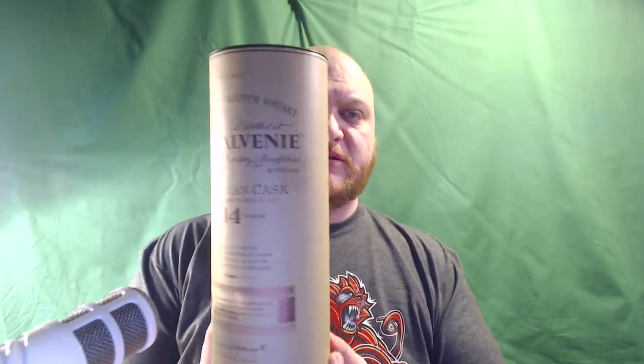And today we are trying the Balvenie Caribbean Cask, extra matured in rum casks, aged 14 years, distilled at the Balvenie distillery, which is in Banffshire in Scotland, in Dufftown. So it is a Speyside, Dufftown, a big region for malt whisky. It's specially selected Balvenie, finished in casks that previously held rum that had been distilled in the Caribbean, so hence the Caribbean cask.